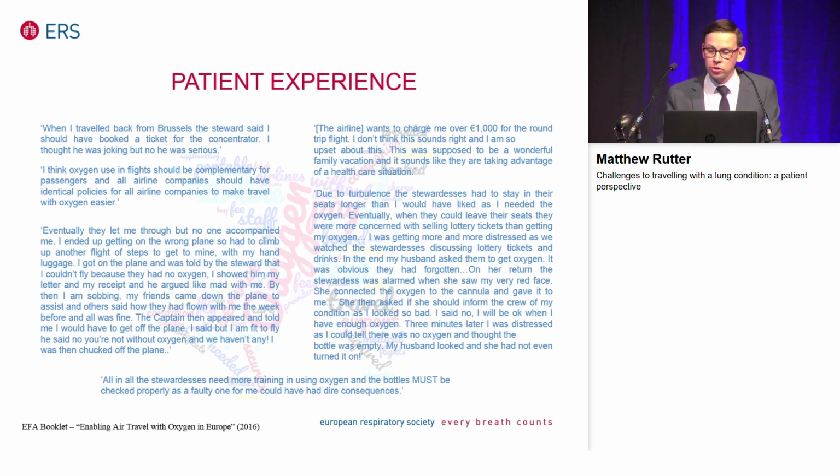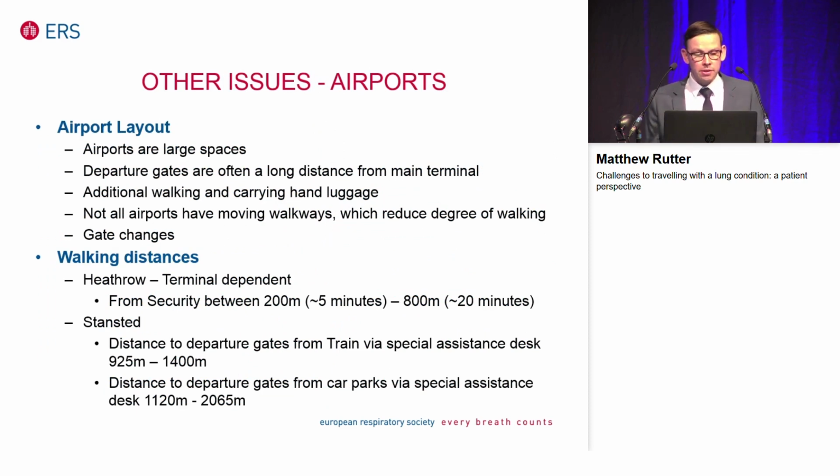So some of the other issues that might be faced: the airport layout, so they're large spaces. The departure gates are often long distances from the main terminal. This can require additional walking and also carrying hand luggage. And we all know that if we have to carry something, that puts extra pressure on the body, as you have to deliver oxygen to the muscles carrying a heavier weight. Also, not all airports have moving walkways, which obviously reduce the degree of walking.